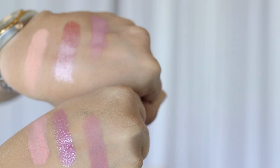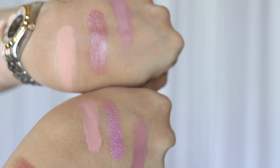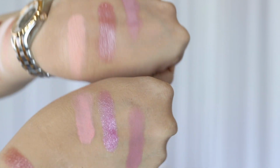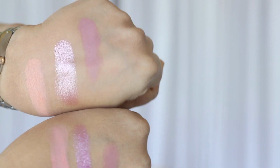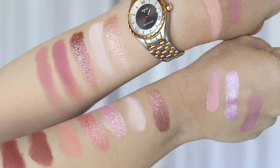The icy lilac, the chalky peach. It's pinker in the Nude Light palette. It's peachier in the new Nude palette, but they're still very similar there. And the other shades are here.